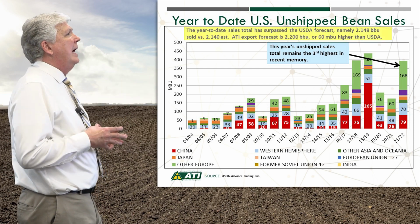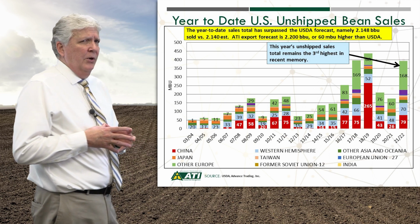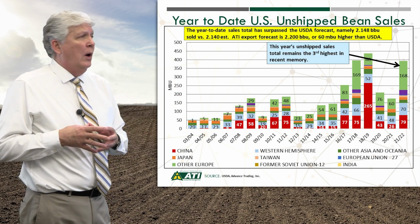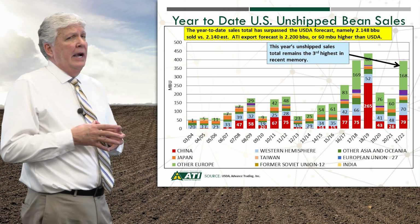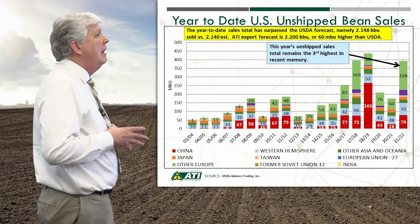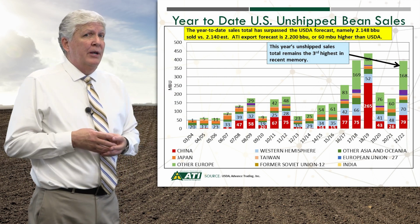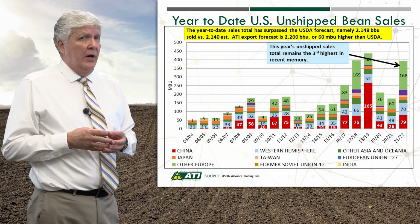Now, here's the key point we want to highlight. We've already sold 2.148 billion bushels of beans. Now, the USDA for the year is forecasting that we're going to ship 2.14. So we've already sold more than the USDA says we're going to ship for the entire year. Therefore, at ATI, our forecast is 2.20 billion bushels, or 60 million bushels higher than the USDA. We'll continue to monitor this for you very closely.